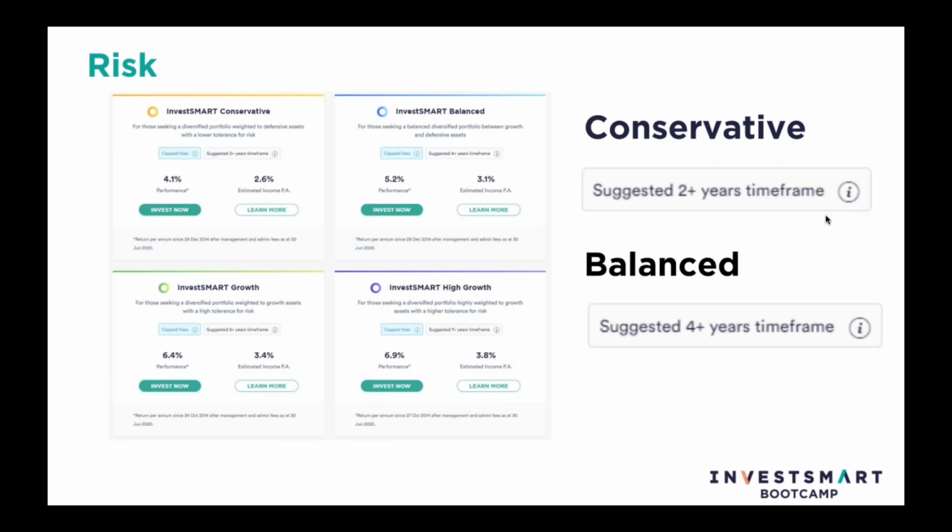InvestSMART ones. But for example, looking at the 4 diversified portfolios that InvestSMART offers, and these are all capped fee as well, which is very important. But we can talk about that a bit later as well. You can see that there's conservative, there's a balanced, a growth, and a high growth. So conservative, you can see that it's suggesting 2+ years time frame.